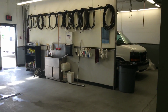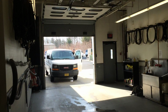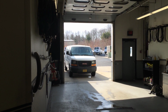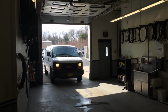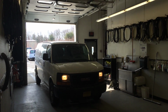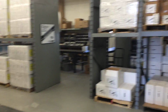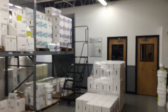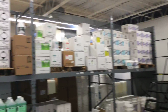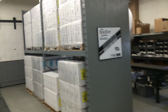So where are we now, Paul? Okay, to the left here is basically our wash bay areas. And all the vehicles, before they're delivered to customers, go through detailing. They're brought in here and they're basically cleaned inside and out after they're built. I think we staged this, Paul. Yeah, perfect time. So we got 2 bays here dedicated just to that. This area is basically our chemical or cleaning products warehouse. You can see all our cleaning products. And we also have more in the other warehouse next door.